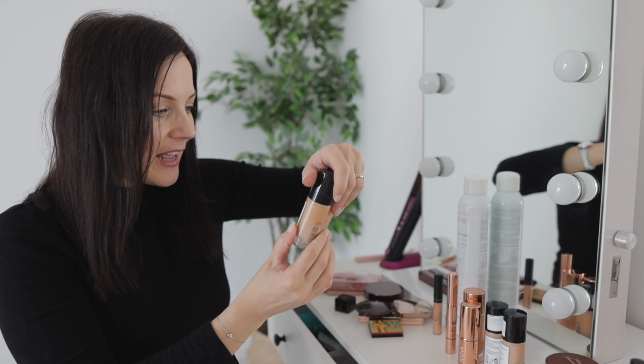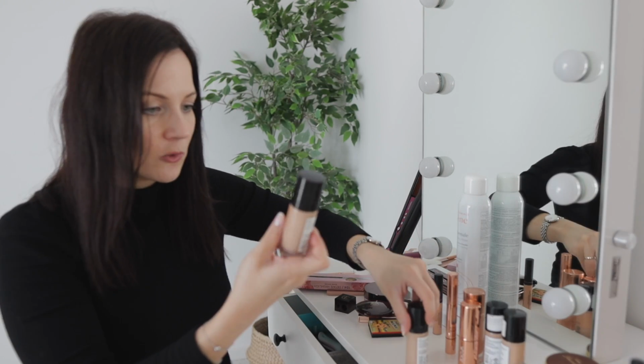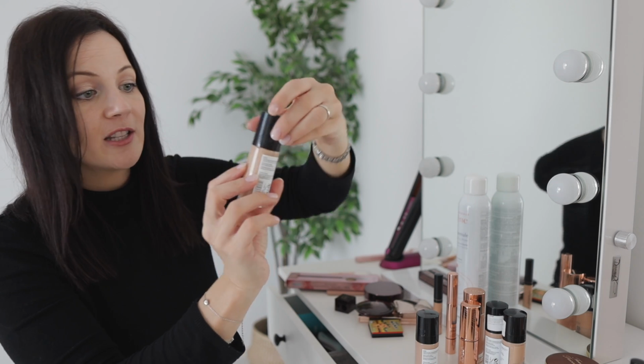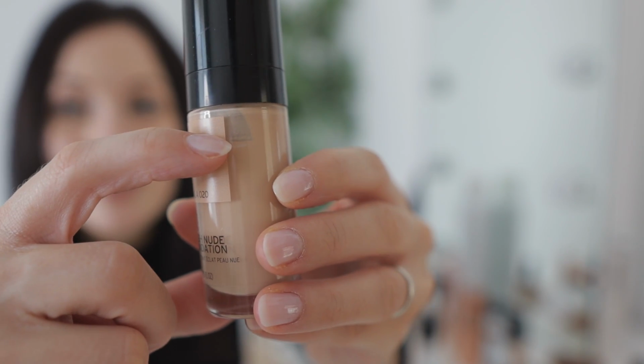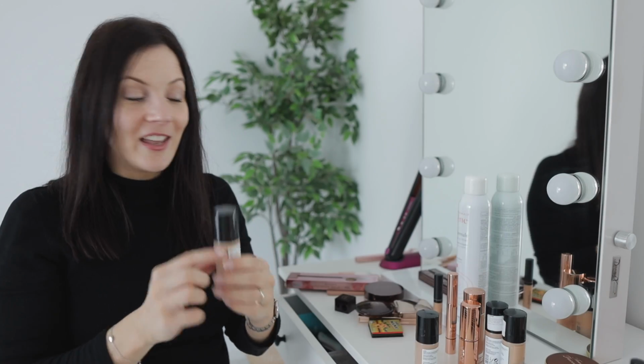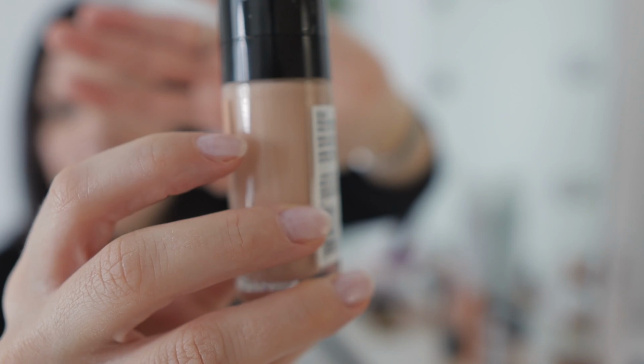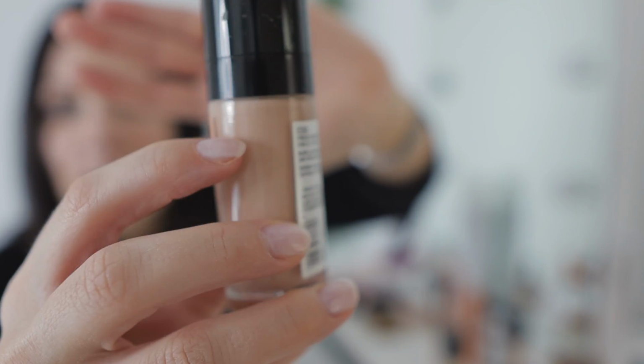And now to my foundations. Lately I just have not been reaching for them, and I can actually show you because I've been storing them vertically so you can see how much I actually use them. This is the amount that I used up in a year. Nothing. This is just barely anything, and this one is pretty much the same. It's not so visible on camera, but the line is right here.